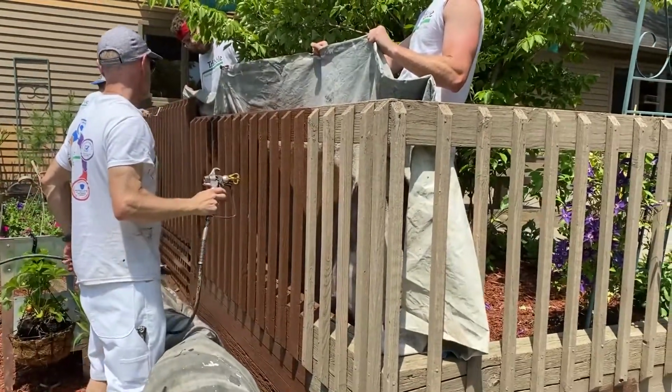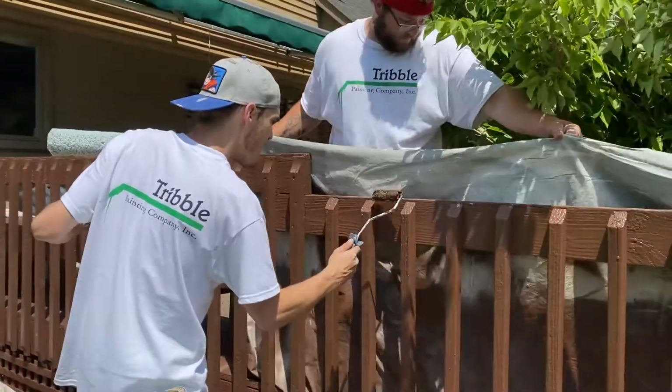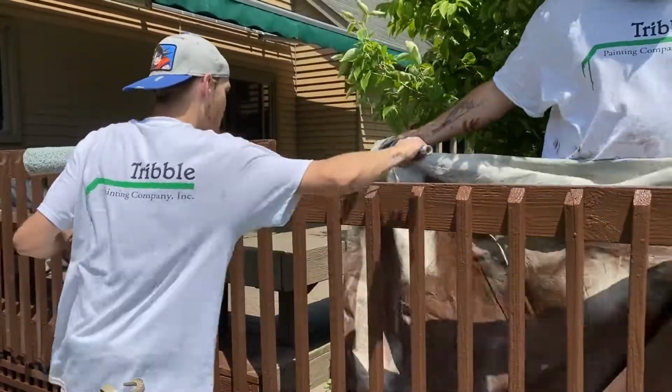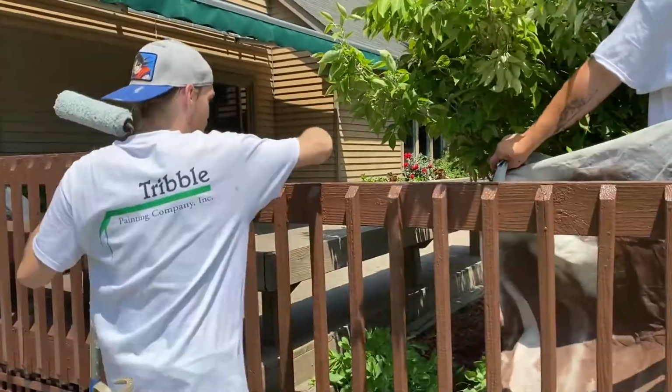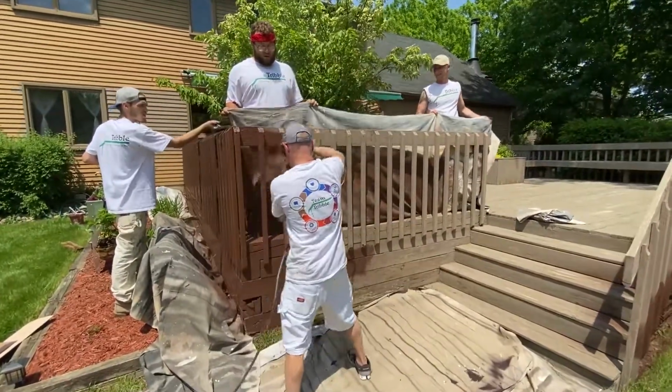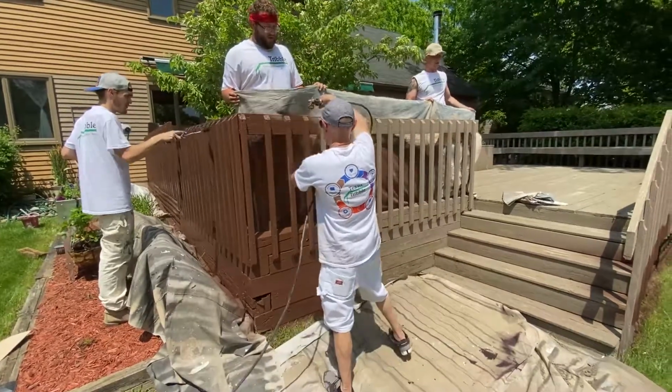We only had a few hours to get this deck sprayed out, but as you can see from the pictures and video, this is a really cool deck and built by clients who obviously love the garden, so we had to take some precautions and make sure we covered up all their plants and gardening areas first. We had a crew of 4 in this job.